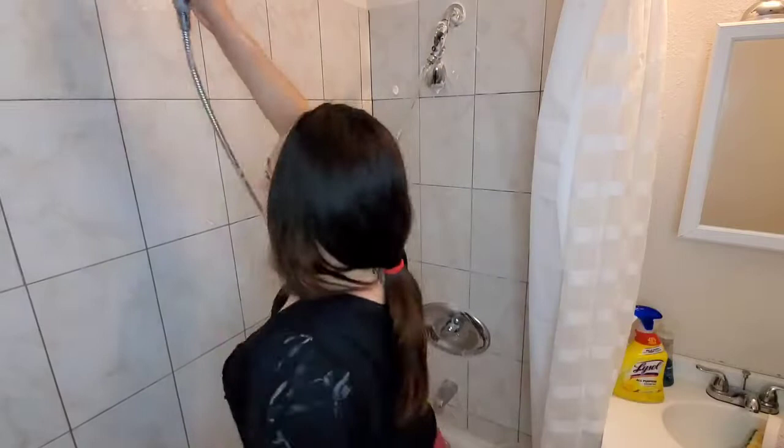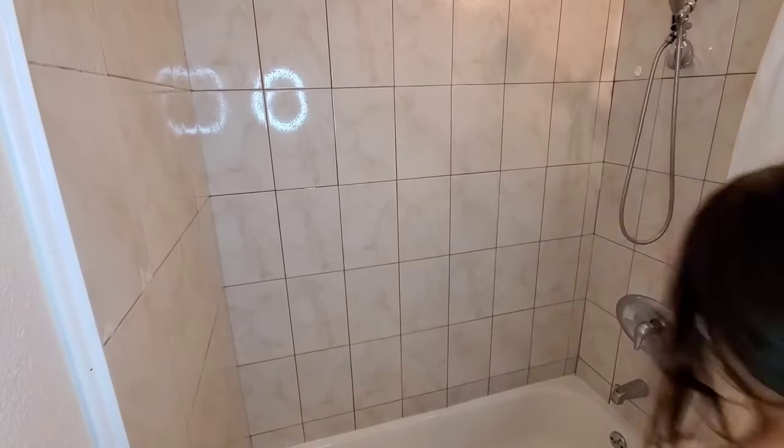Okay, so now that I am done cleaning the tile in the bathtub, I'm going to rinse it off with some hot water. Make sure all the dirt is off, and then I'm going to grab my Lysol disinfecting spray again. And I'm just going to spray the whole tub and let it sit to disinfect.